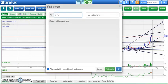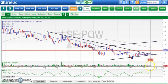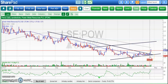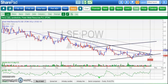On to Power Metals, which despite having an RNS almost every day, seems to be finally recovering after an extended decline since this time last year. Here we've got the first signs that the 50-day moving average is rising, which is normally a good plus at the end of a bear run.